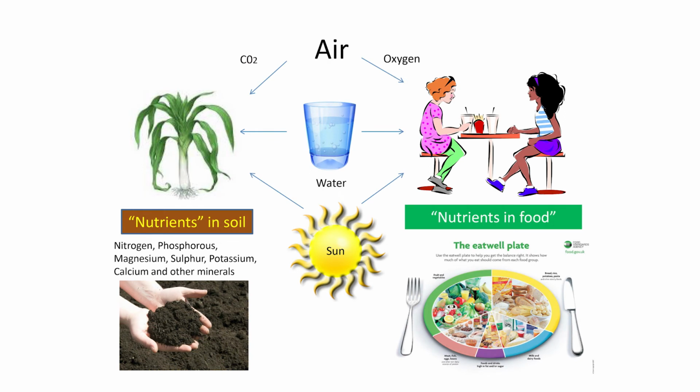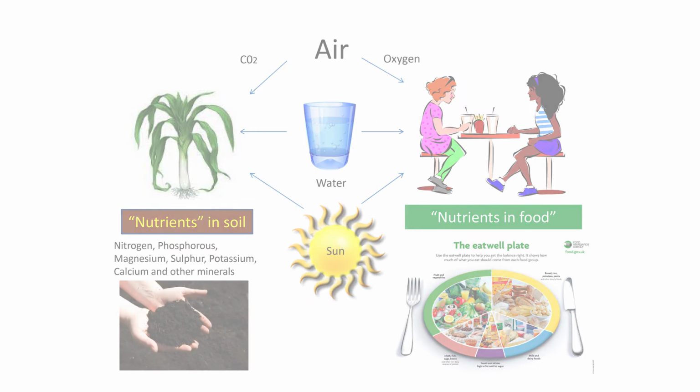So we can see here the similarities between growing and nurturing vegetables and paying attention to our own health and well-being. We both need air, we need water, we need sun. And you can almost imagine the Eat Well Plate or the Eat Well Guide as a kind of visual map to what our own version of healthy soil looks like. So again, that's a useful way of introducing the Eat Well Guide or the Eat Well Plate so that children can understand why it is that eating a wide variety of foods is good for health and well-being.